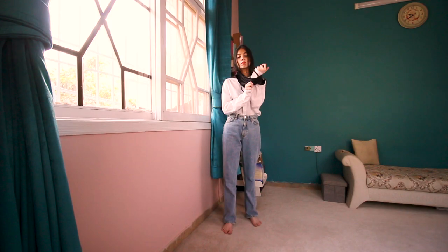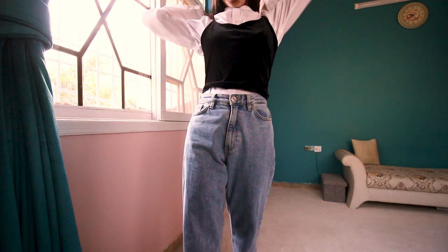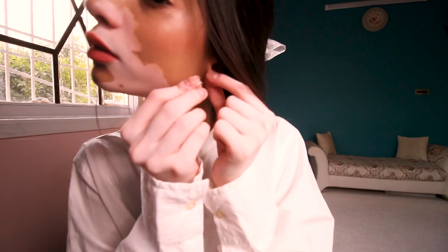For bottoms, I've chosen these not-so-baggy jeans, which were pretty baggy when I ordered them. However, after I got them washed, they kind of shrunk. I'll be wearing the same jewelry because I'm too lazy to change, so please forgive me for that. Also, I have to get this video up by Sunday, so I don't really have enough time.